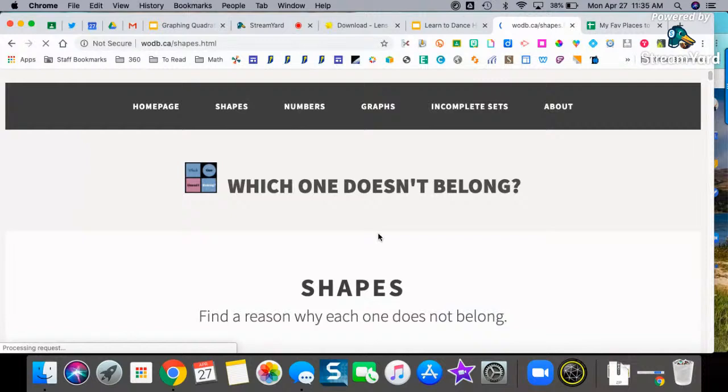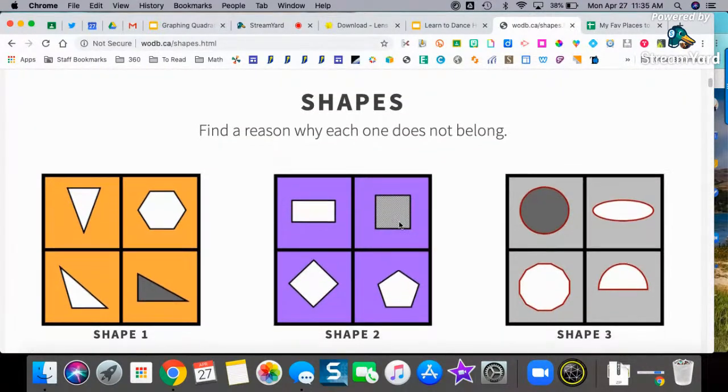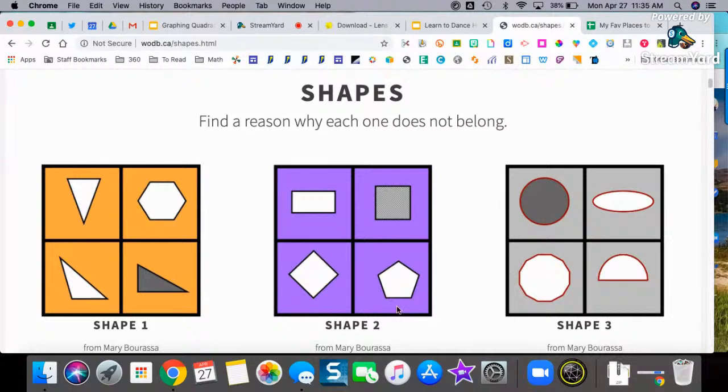Some students may choose the top right because it's shaded in. Some students may choose the bottom right because it has five sides, or five angles, or five corners. Somebody may choose the top left because all the sides are not the same length. Students are giving answers right now, saying the pentagon because the other three are quadrilaterals. Pentagon seems to be the popular choice.